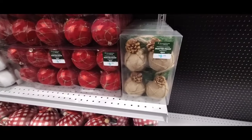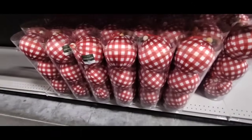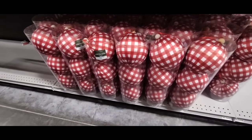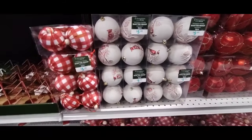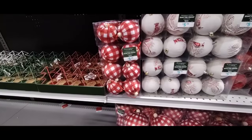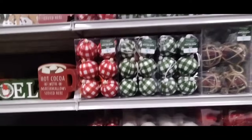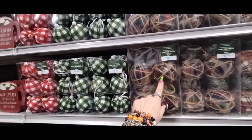Here we have Shatterproof, the burlap, $9.99 for four of them. This would look good with your gingerbread, $11.99 for three. Then we have the cardinals, four for $5.99. Then you have the six with the red and white gingham for $5.99. And then we also have the green, same price. And then we have the rustic, $9.99.